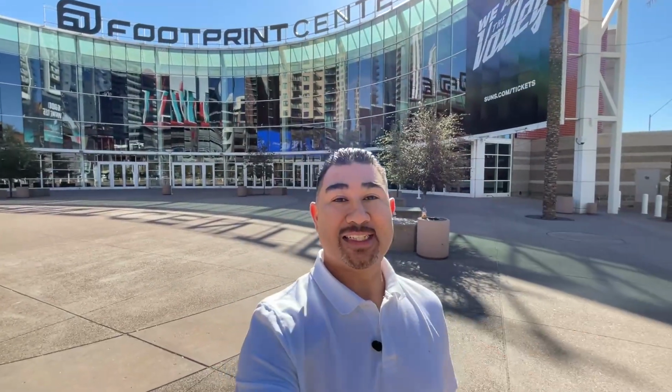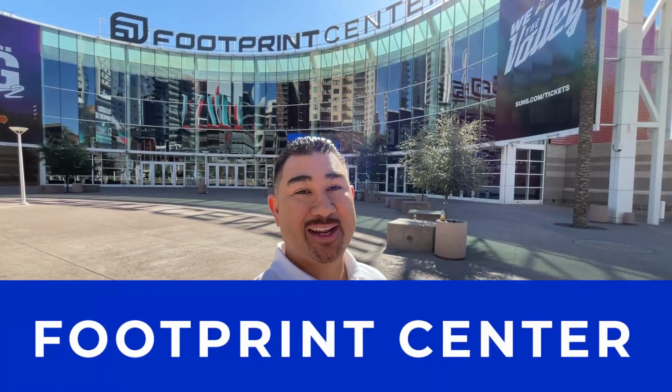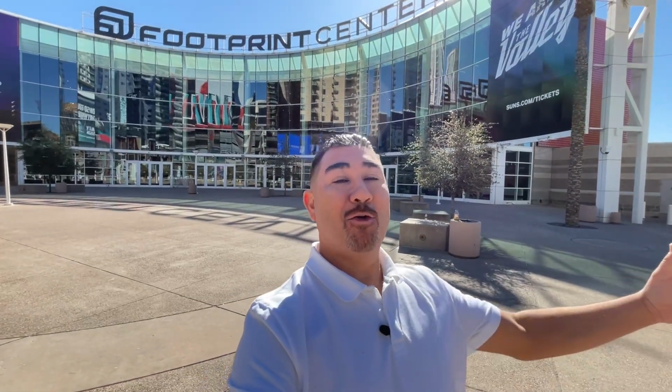Well, all right, guys, this is the Footprint Center right here. This is home to the Phoenix Suns and the Phoenix Mercury. This is where the NBA goes down right behind me. And I hope and I pray that one day I can see my Phoenix Suns host that championship trophy, because I've been a lifelong Suns fan for so long, and we're yet to get our first trophy. But anyways, we're right here on the corner of 1st Street and Jefferson. And as you can see, there's so many different buildings right over here.